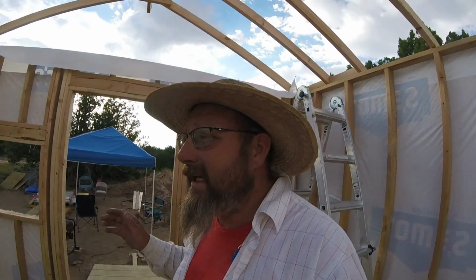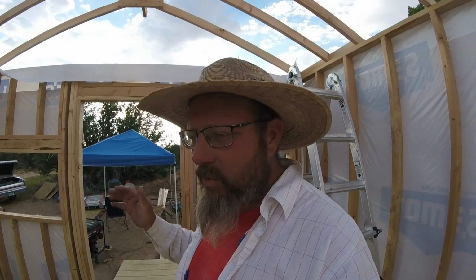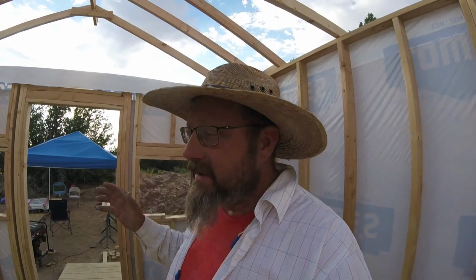This is just the beginning, guys. This is just one structure. This is just going to be like a workshop garage. So this is by no means a house or a tiny home or anything like that. This is just a workshop. We needed a little bit more room for the winter, and this is going to give it to us.